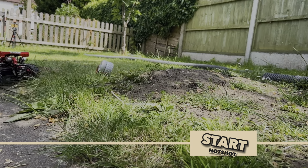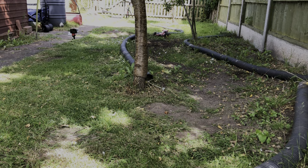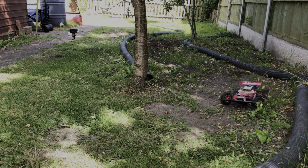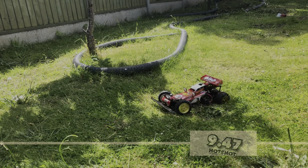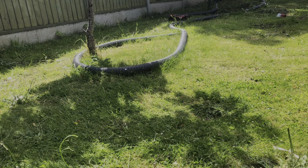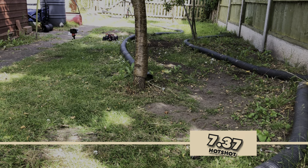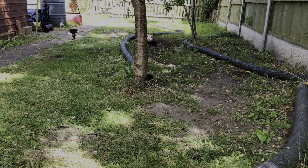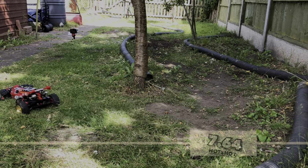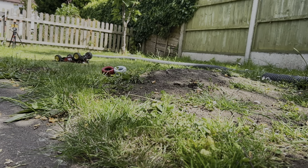So let's see what the Tamiya Hotshot can do around the Orchard Raceway. A nice tyre smash there to kick us off. An opening lap of 9.47. It's not exactly setting the world alight. But then this is probably the oldest representation of vintage four-wheel drive that we've got on. 7.37, that's not a bad second lap. We're starting to get into the swing of it. 7.64, we're stopping very suddenly.